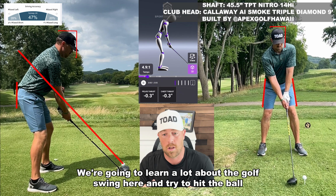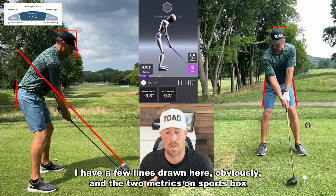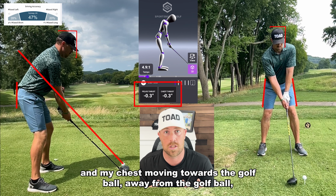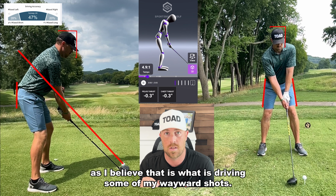We're going to learn a lot about the golf swing here and try to hit the ball more accurately to lower our scores. All right, I have a few lines drawn here, obviously, and the two metrics on Sportsbox AI I have selected are pelvis and chest thrust. Are my hips and my chest moving towards the golf ball or away from the golf ball? As I believe that is what is driving some of my wayward shots.